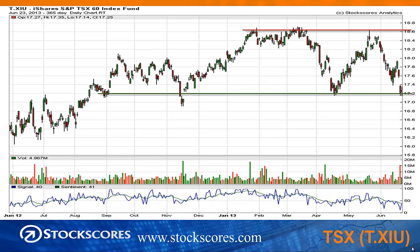On the TSX, we also had weakness, but the TSX has the benefit of being at some fairly important support, and therefore it is likely to bounce in the short term. It is a market that has more or less been moving sideways for the past year, with a fair bit of volatility because of the uncertainty over the last 3 months, particularly surrounding commodity-based stocks.